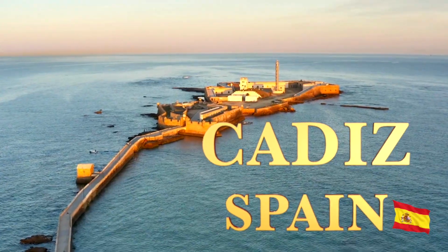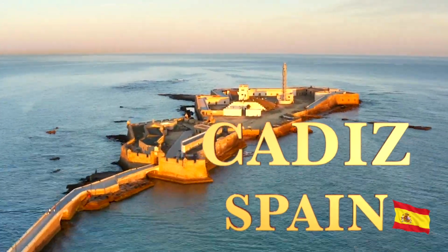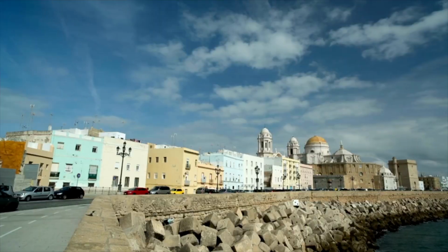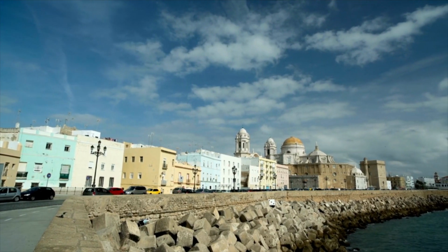Welcome to Cadiz, Spain, the home of the Spanish Navy. The port boomed in the 16th century as a base for exploration and trade.